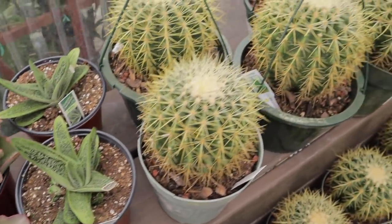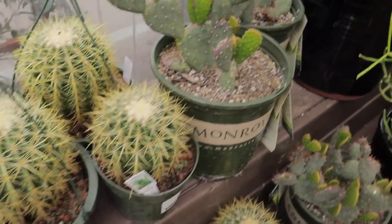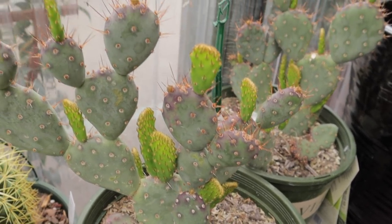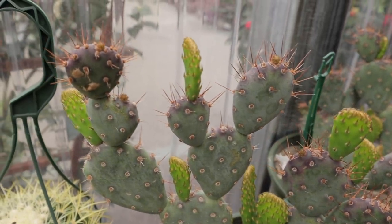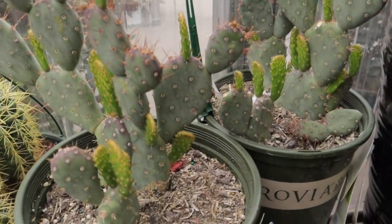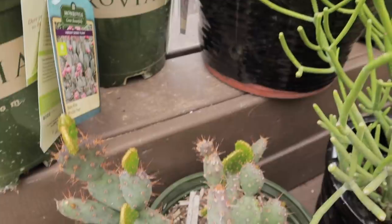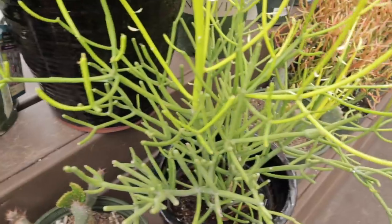Some gorgeous golden barrel cacti. Look at these. These are beautiful. They have purple in them and like the light green on the new growth. What a cool one. Prickly pear. Baby Rita. Then we have pencil cacti.